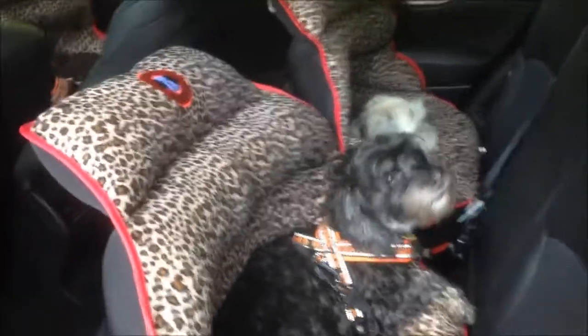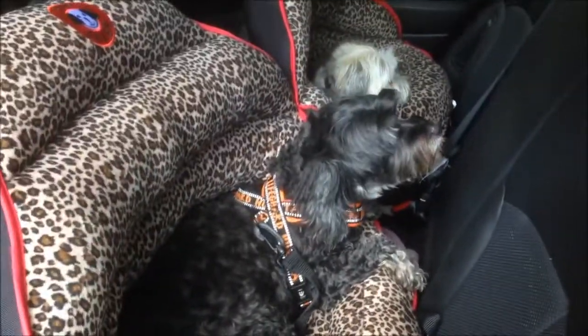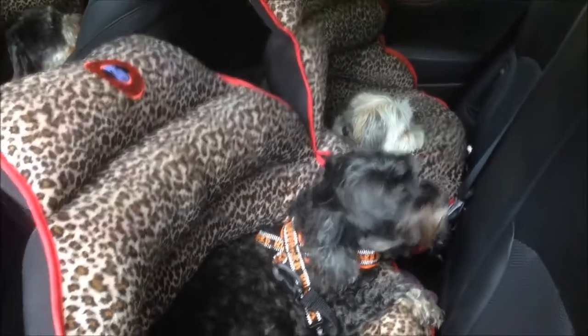Now I was concerned about it because my guys grew up with the Lookout car seat, their scooter in the front, and they could see out the windows, and that was a concern for me because they wouldn't be able to see out the windows. But after a few days they didn't seem to mind, they settled in and they do really well.